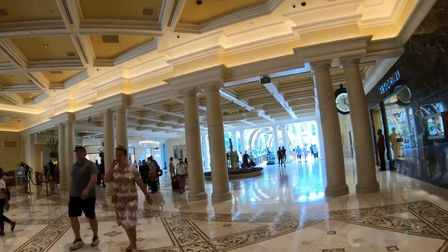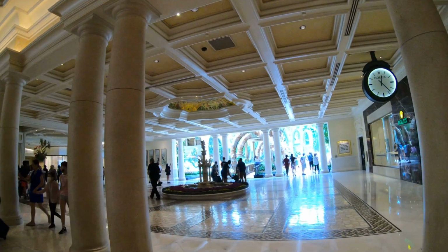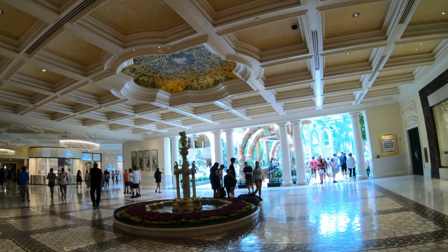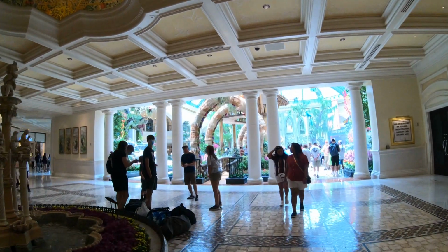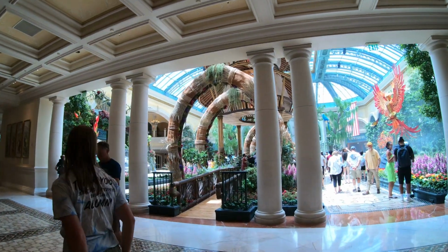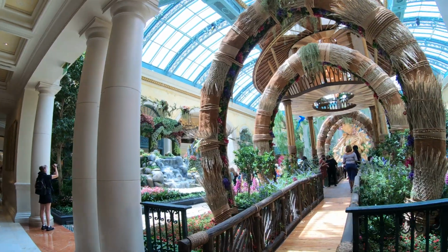One of the other free things you can do here on the Las Vegas Strip is the Mirage's Volcano Show, which takes place only at night. The Mirage being another MGM property. Lots of debate as far as if you ask anyone who visits Las Vegas frequently, which do they like better, the conservatory or the volcano show? It's usually about 50-50. I know I have a volcano show on this channel somewhere around.